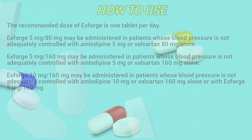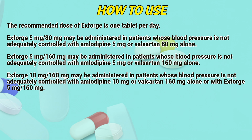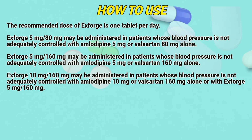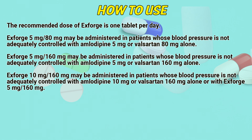How to use. The recommended dose of Exforge is 1 tablet per day. Exforge 5 mg/80 mg may be administered in patients whose blood pressure is not adequately controlled with amlodipine 5 mg or valsartan 80 mg alone. Exforge 5 mg/160 mg might be administered in patients whose blood pressure is not adequately controlled with amlodipine 5 mg or valsartan 160 mg alone.